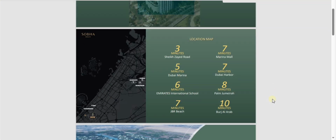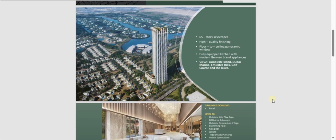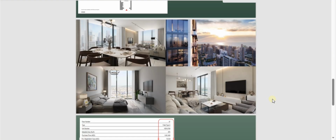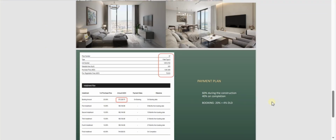The next company is called Sobha. On the example of an apartment of 1 bedroom, we will consider all payments in the form of installments. The down payment is, as with Damac Properties, 20% plus 4% DLD land tax. Here it is necessary to pay 60% of the value of the apartment over 2 years and 3 months, assuming that the project will be fully built and ready for delivery. After that, the remaining amount of 40% is paid.